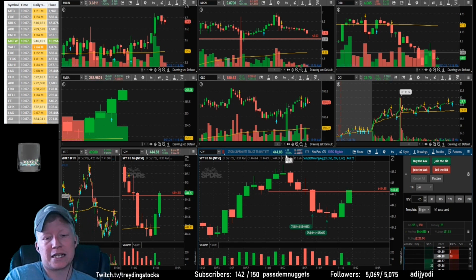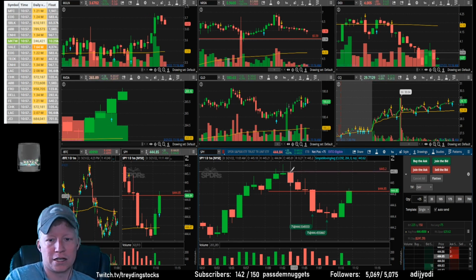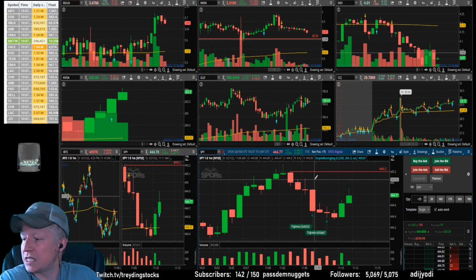All right, pushing up nicely here. We are still looking all the way up to highs though. We are currently looking at this bar. Let's get rid of this. So we are not selling here yet, but nice immediate push.